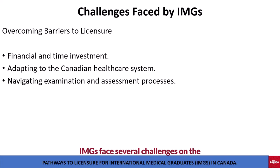IMGs face several challenges on the road to licensure in Canada, including the financial and time investment required for exams, credential verification, and residency applications. Additionally, adapting to the nuances of the Canadian healthcare system can be daunting, requiring cultural and procedural adjustments. By staying informed, seeking mentorship, and utilizing available resources, IMGs can overcome these barriers and successfully integrate into Canada's healthcare workforce.